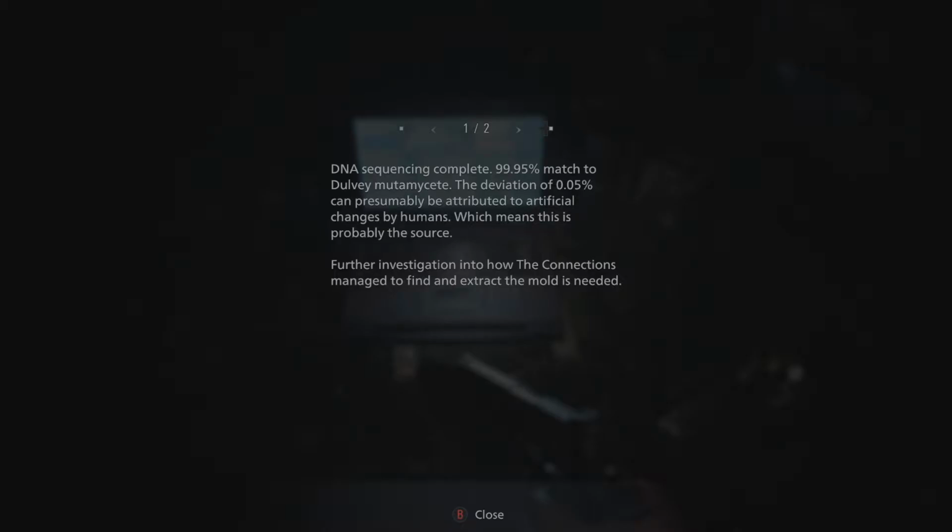Oh yeah. So Dolvi Mutamiset, this is basically the mold. Yes, yes. The mold from Resident Evil 7. And the connection is a group, actually, that was trying to get their hands on it. And they even hired, what was his name? One of the baker, the son. I can't remember his name. Well, it's fine. But they basically connected with him to try to get information on it. I think we managed to just stop them before they could get the final result, but they did get something.